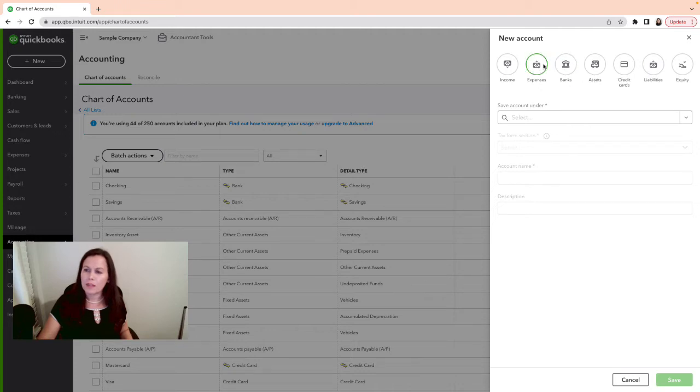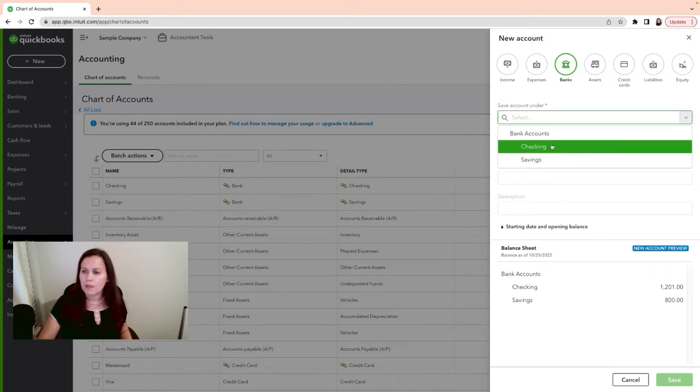Okay, so we're in this new setup. When I click on new account, the first thing I want to choose is the type of account I'm creating here. It's not income, it's not expense, it's a bank account. It's a clearance bank account, so I can record expenses and income into that bank account. So there's assets, credit card, liabilities, and equity. So bank. Okay, we're going to click on the arrow here and select that.